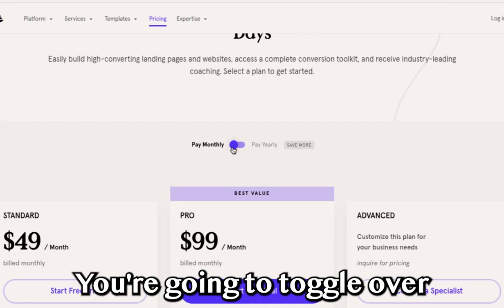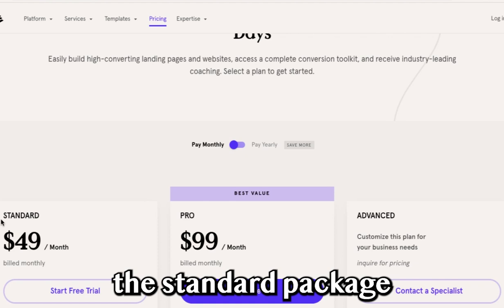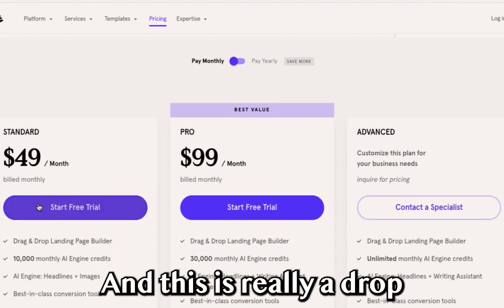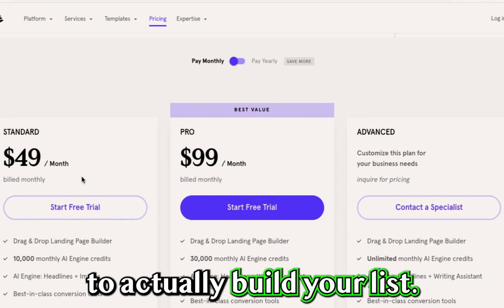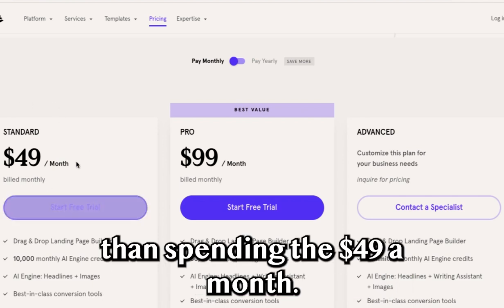You're going to toggle over to the monthly pay plans, and you can see the standard package that you're going to need is about $49 a month. And this is really a drop in the bucket because you're going to need this. This is the tool that you're going to use to actually build your list. And it's going to make you so much more money than spending the $49 a month.